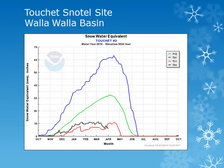The Touchet Snotel site is in the Walla Basin, around 5,500 feet. Looking at the black line, we can see that this site saw accumulation during the last half of December, remained nearly steady through the month of January and February, and then lost snowpack throughout March, and is at a record low level for this location.